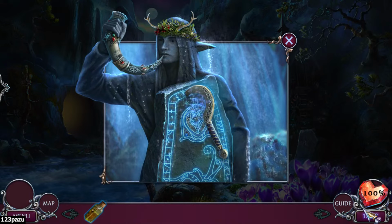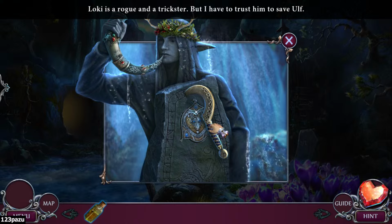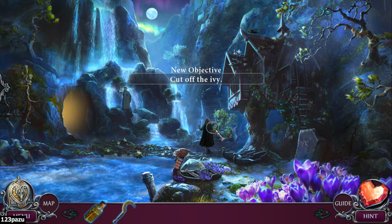Interesting, guys. Loki is a rogue and a trickster, but I have to trust him to save both. We don't have much of a choice, guys. Right? Because we need him to disenchant our brother.